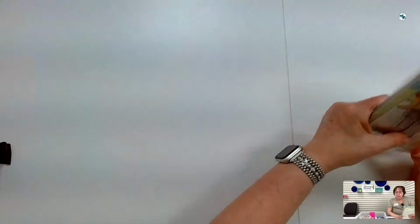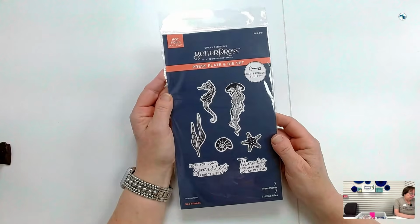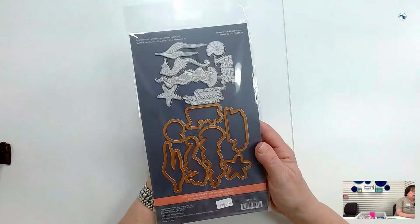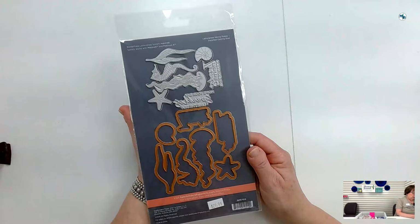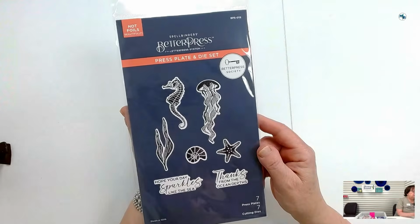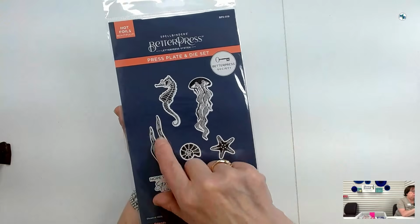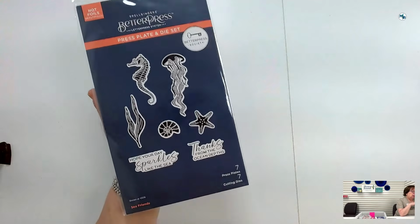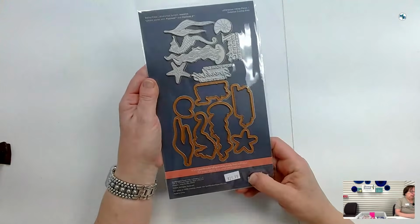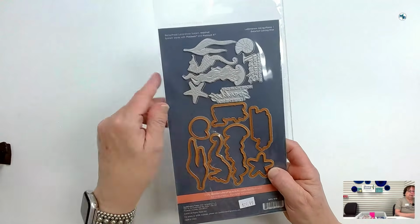Okay, then it's time for Better Press Society. So the June release of Better Press came out. And this month it's got 7 plates and 7 cutting dies. I'll flip them over so you can see them. They're $29.99. And I would call this Under the Sea because it is a lot of, let me flip it over here. It's called Sea Friends. But so you got a jellyfish, a seahorse, a starfish, a snail, a little under the water plant there, I'll call it. And then you have thanks from the ocean depths and hope your day sparkles like the sea. And that's $29.99, so it's pretty cool because you get your plates for your letterpress, and then you can die cut them.